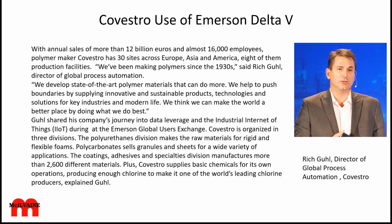Now the Covestro is using Emerson DeltaV, and at this point in time, Victor O'Brien, would you like to make any comments about the DeltaV used by Emerson?